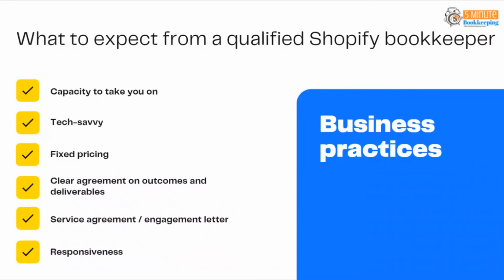You should also expect certain things from a bookkeeper when it comes to their business practices. Do they have the capacity to take you on as a client, or are they just too busy and overwhelmed? Are they tech savvy? Do they price their services using fixed pricing instead of hourly? I highly recommend finding bookkeepers who are giving fixed pricing for their services. Do you have a clear agreement on the outcomes and deliverables that they will provide to you? Do they provide you a written service agreement and engagement letter? And are they responsive to you? Are they going to respond to you when you have a question or when you need something, or is it going to be days and weeks before you hear from them?